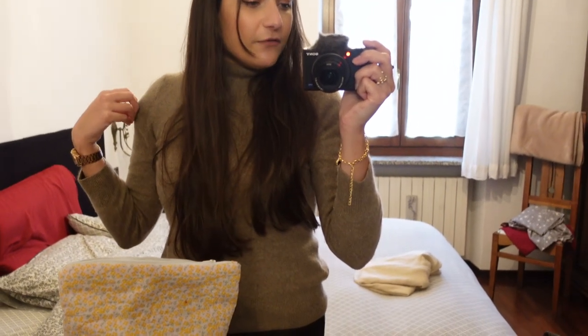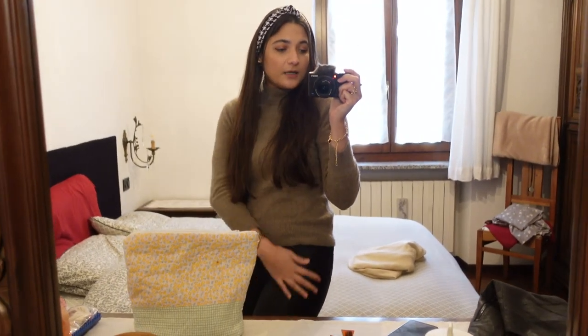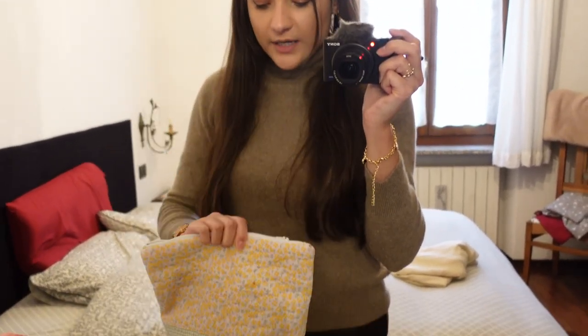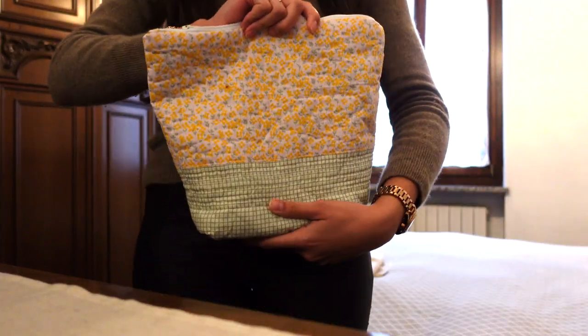At the minute, I'm just wearing a cashmere jumper from Marks & Spencer with a thermal underneath and some wet look trousers. Oh, actually, before I forget, this is also a me-made item. It was my first quilted pouch that I made. Let me show you. You can probably see it's a really nice size, really big.